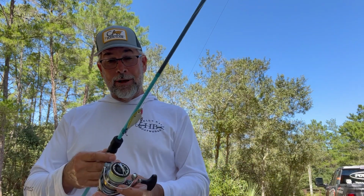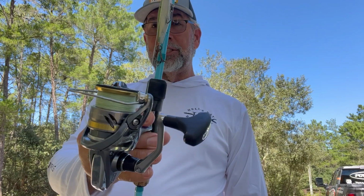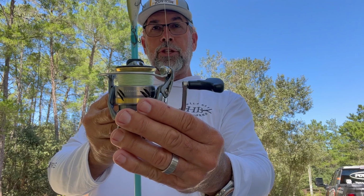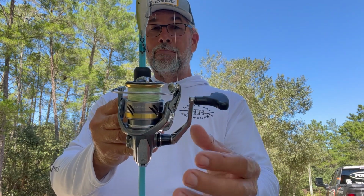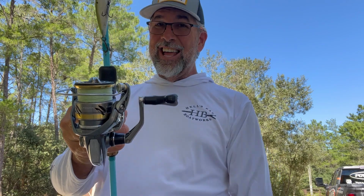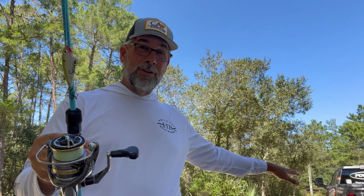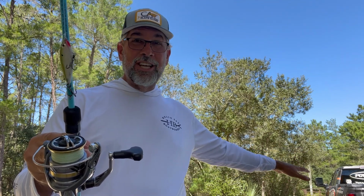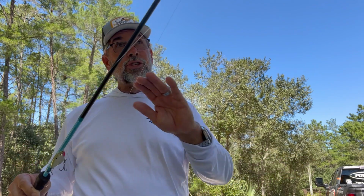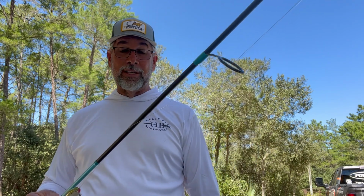The other nice thing about this setup is I paired it up with a Shimano Ultegra. This is the C3000. Notice how tight this handle is, close to the body of the reel. Gives it really good balance. It doesn't have one of those handles that sticks way out here. I hate that, especially when you put them up underneath the gunnels. When you put them underneath the gunnels, you just kick them. And oftentimes, if you kick them at the wrong time or with enough force, it'll shove it into the rod tube, and you'll end up breaking an eye off or a tip off or something like that.